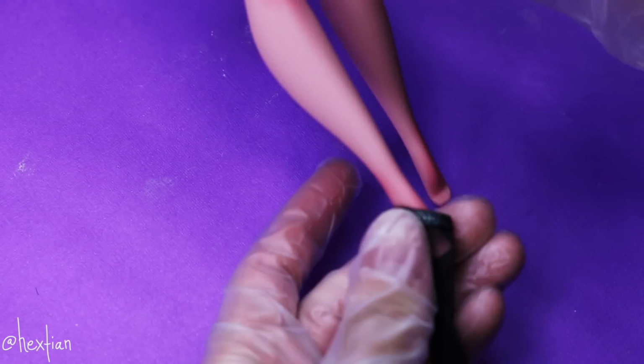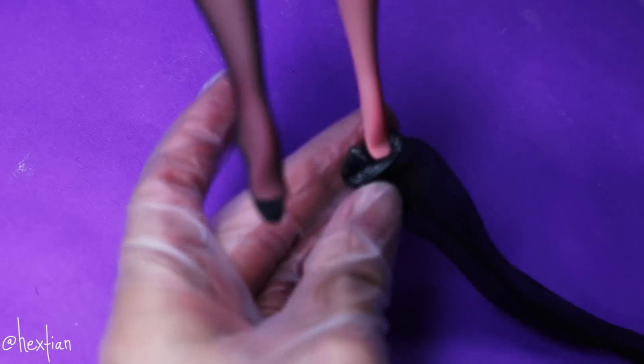And now let's go ahead and assemble her. This is my favorite part, putting together the doll.